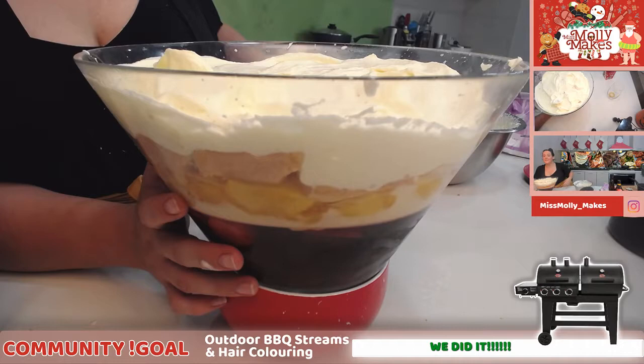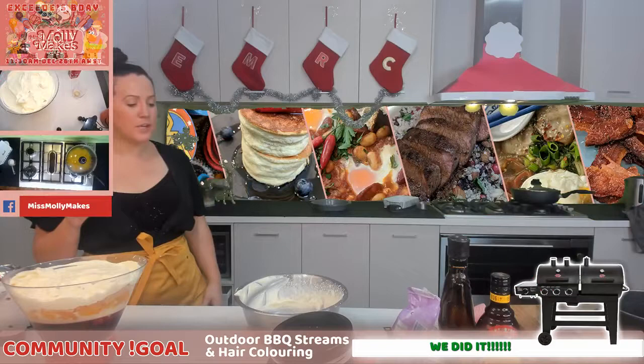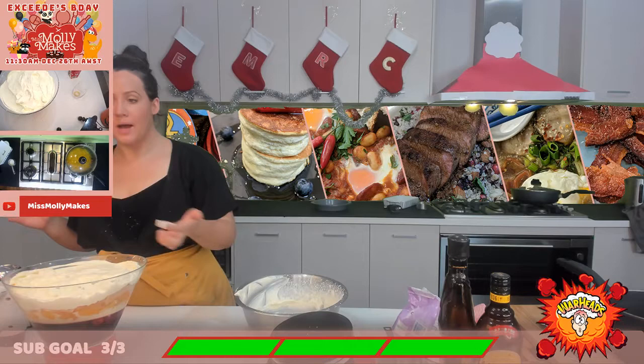Oh, and Katas, I saw you asked if we have pavlova. My family don't really like pavlova. We've just realized, other than my granddad. So this year we're making apple crumble instead, because it seems as though it's a family favorite that no one knew about. So my brother asked for it, and then everyone was like, yeah, that's amazing. So we're making that instead.